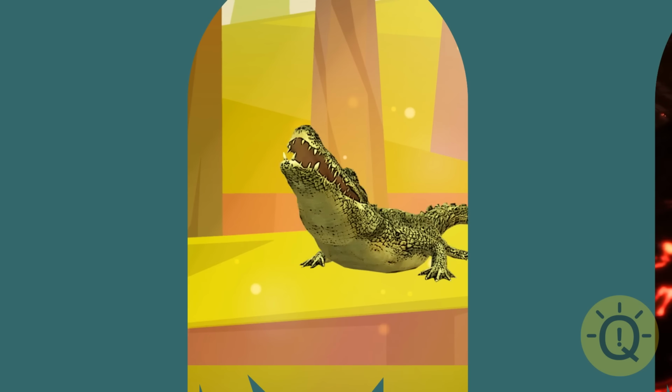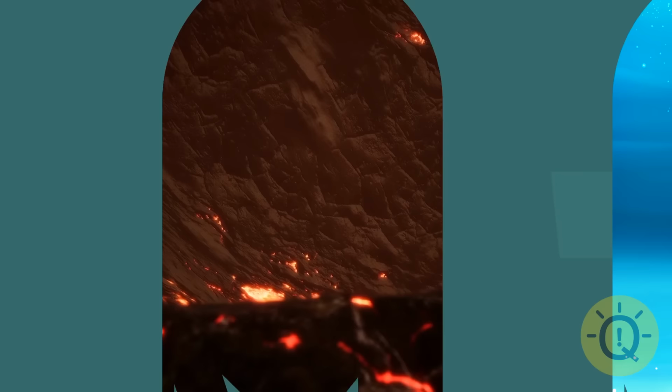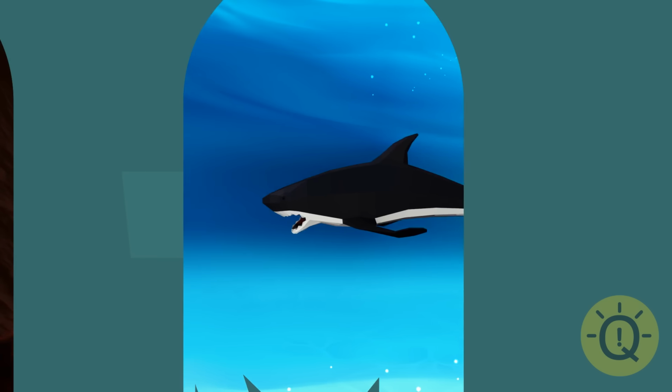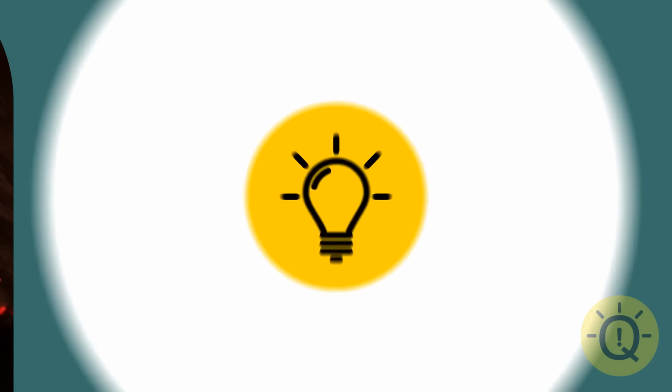Crocodiles can go without food for 3 years, and lava can remain hot when it's well insulated for months. The best option is the whale shark. Even though it's a shark, we humans are indifferent to them.